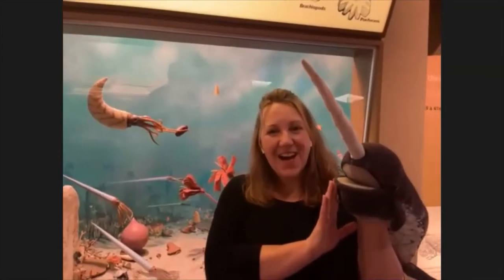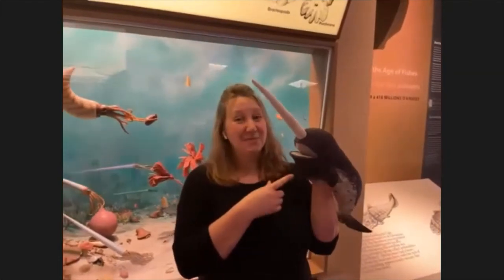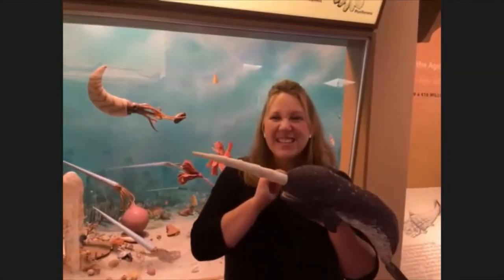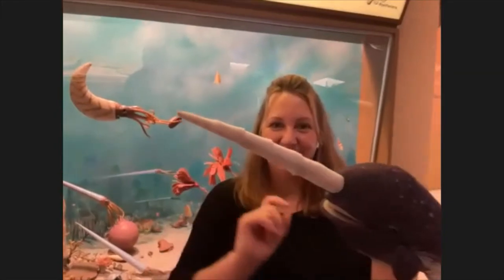Now, the reason we call Little Narwhal Little Narwhal is because he is very small. A real narwhal in real life would be as big as a school bus. So as you can see, he's pretty tiny. The other cool thing about Little Narwhal is he has a nickname, the Unicorn of the Sea. And that's thanks to this tusk right here.